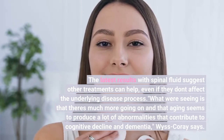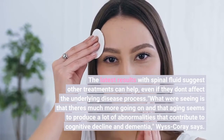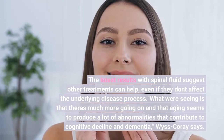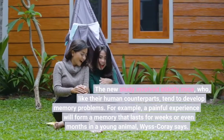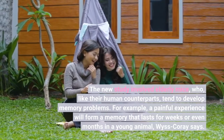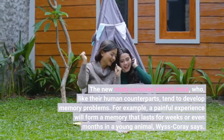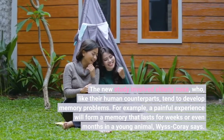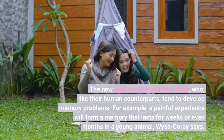"What we're seeing is that there's much more going on and that aging seems to produce a lot of abnormalities that contribute to cognitive decline and dementia," says Wyss-Coray. The new study involved elderly mice, who, like their human counterparts, tend to develop memory problems. For example, a painful experience will form a memory that lasts for weeks or even months in a young animal, Wyss-Coray says.